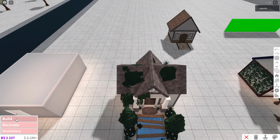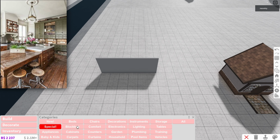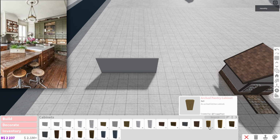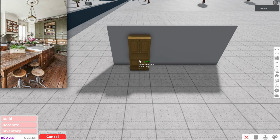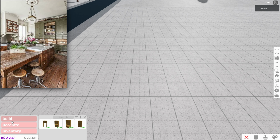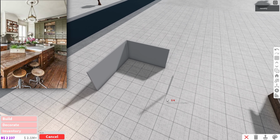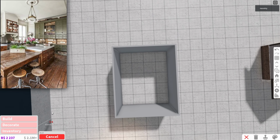But let us begin. You know what? I'm gonna put something down to help me because I already know one thing I'm probably gonna have to use. I can't find it though. There we go. Gosh, I need something like these arched pantry cabinets. Those are only one tile. Okay. Therefore, this wall only needs to be like 4 tiles. I'm sure there's like a dining room and everything, but we're not gonna worry about that part, of course. Those are our dimensions. We got it.